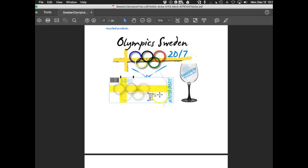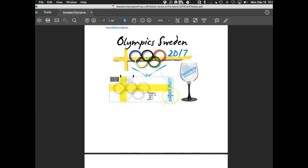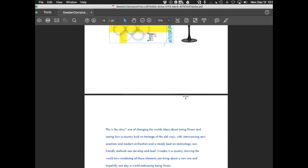The ticket itself doesn't have any pictograms. It doesn't have an event. It just says winter sports, and it's really super incomplete. I think that you self-admittedly will realize that.